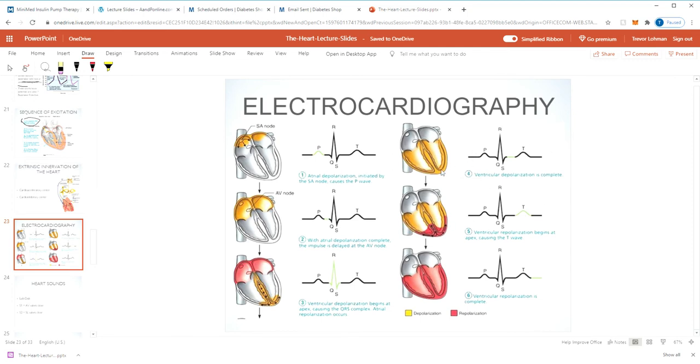So anyway, the P wave corresponds to atrial depolarization. So if you see a P wave, that means that the SA node successfully depolarized and that spread throughout the atria. Then there's a little gap between the P wave and the QRS complex, and that is this period where nothing really is happening because there's a delay by the AV node.